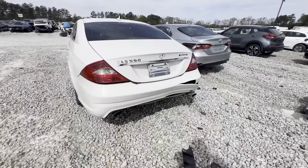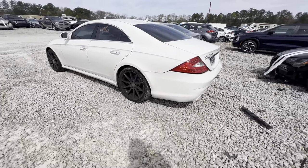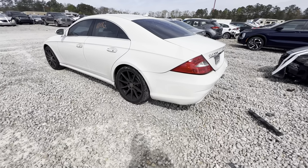This mug, nasty, ain't gonna lie. It's a little small car, too. It's kind of small. I thought it was kind of big, but actually it's a little small car, too.